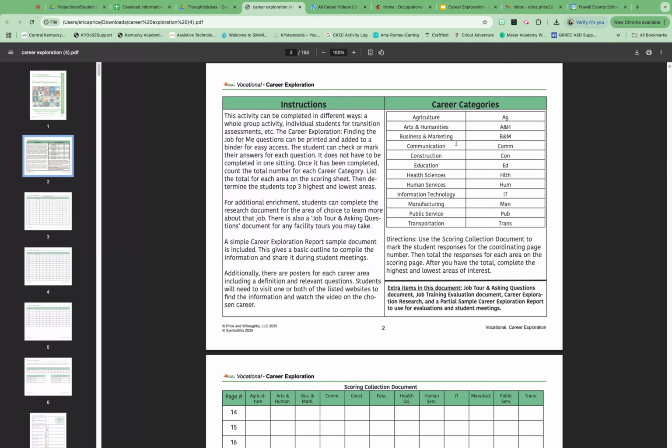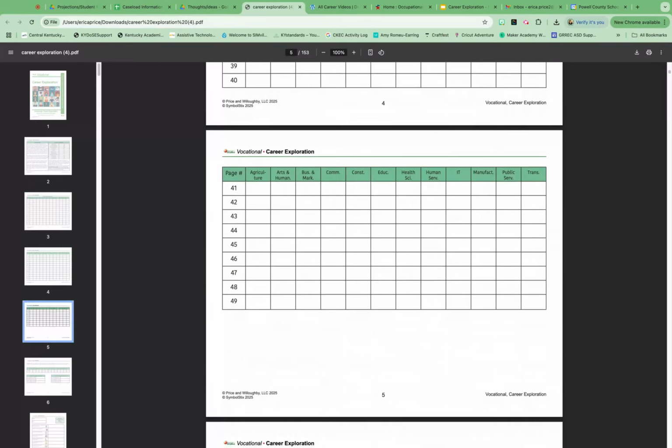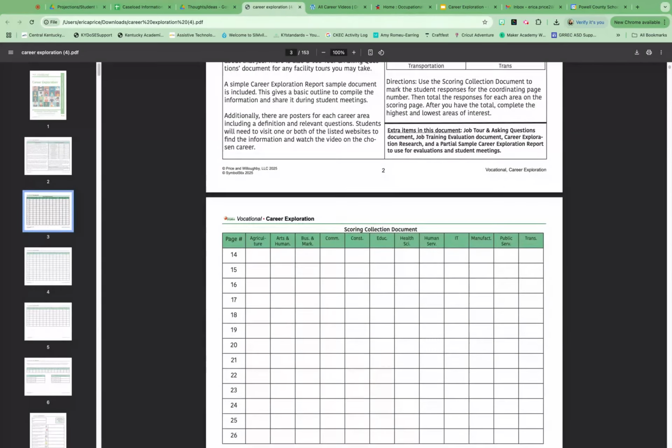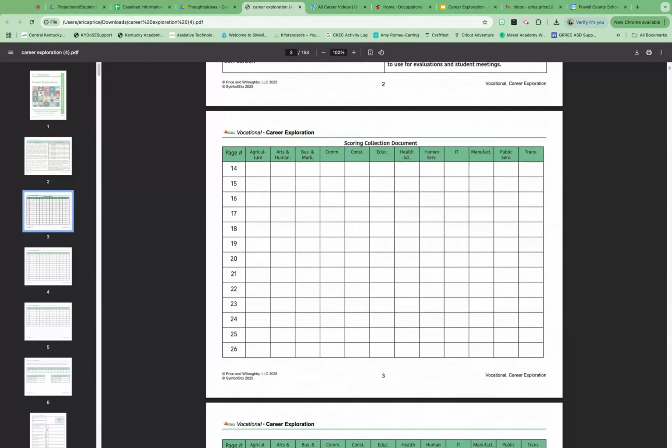You will also see this career category list. These are the different categories we look at, as well as the abbreviation for each category. When administering the career survey, you will collect data using this scoring collection document. This document is approximately 3 pages long, and it is how you will collect the data from the career survey. On the second page is also a list of the extra items you're going to find within the document.